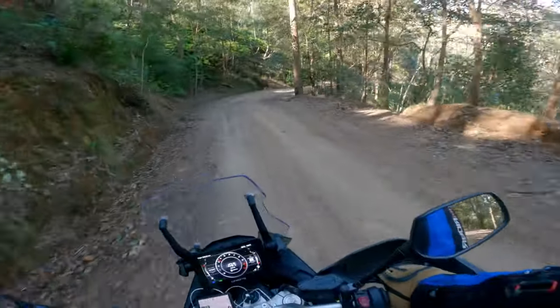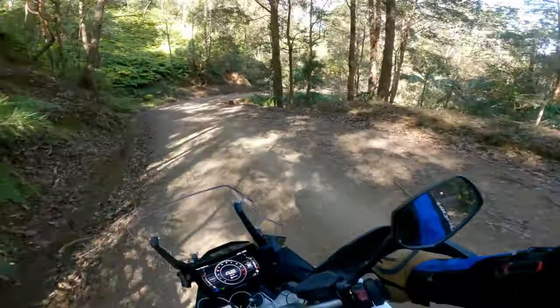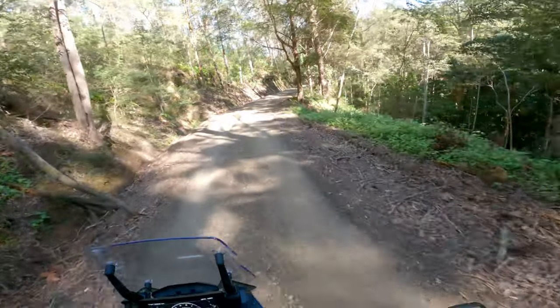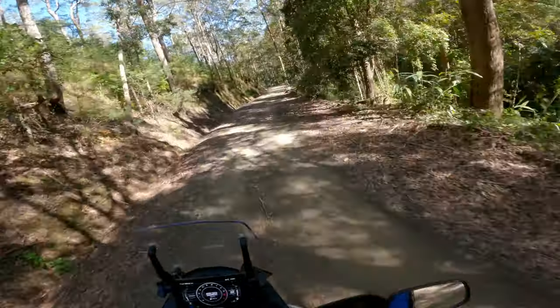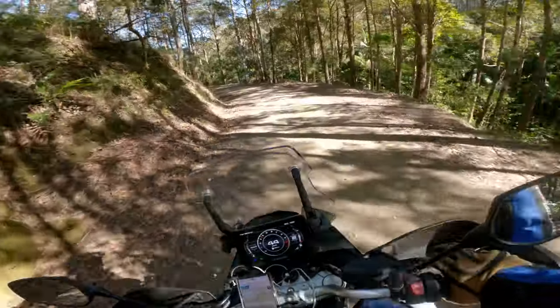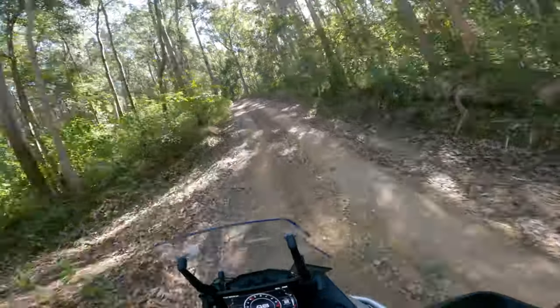So this is a different section. I didn't get to record the other day. It's a really nice section. There's some erosion mounds and stuff to test out the suspension. It's good fun. Then there's a couple of hill climbs as well, and it tightens up just a little bit onto a break, which is a cool section again. All right, this is a cool section from memory.